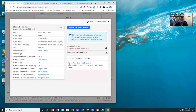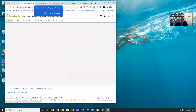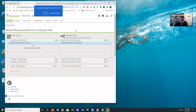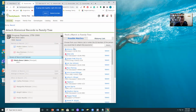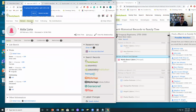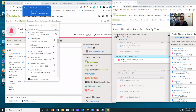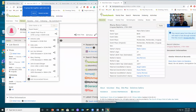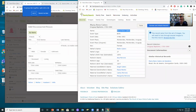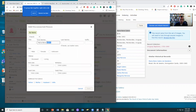So again, we're going to check right here. This is great. That means that once she's on the tree, she'll have at least one record hint. Then remember, we're going to open this in a new window, and then we're going to hit review and attach. At this point, what we're looking for is that little good news button. In this case, we didn't get the good news. So what we're going to do is come here and hit recents. Let me just show this step one more time. This is kind of the important one. We just hit add unconnected person. Then you're bringing the information over.